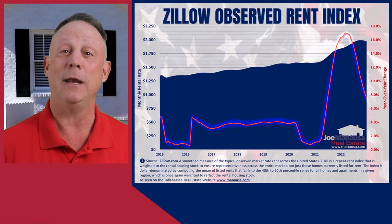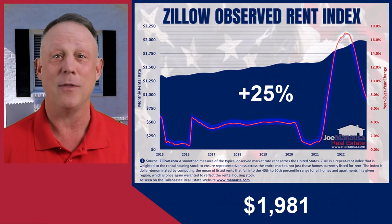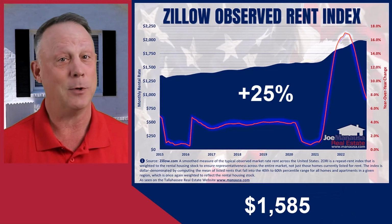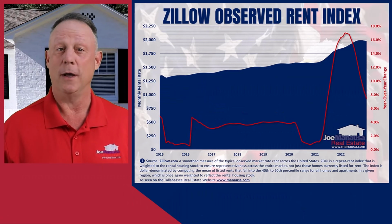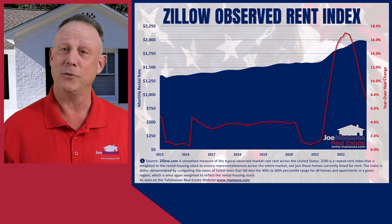In December, the median rental rate of $1,981 was 25% higher than the median rental rate of $1,585 recorded 2 years ago in December 2020. This is important to understand because it's not just home prices that have become unaffordable, but also rental rates.